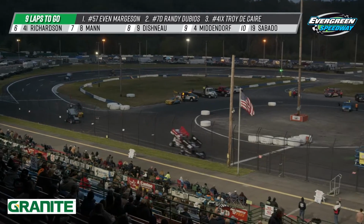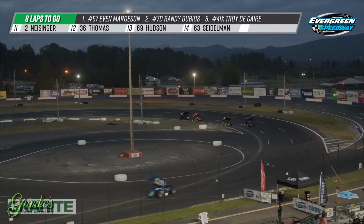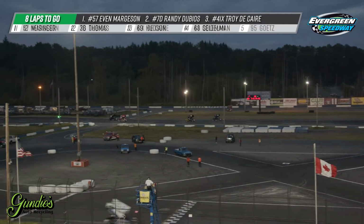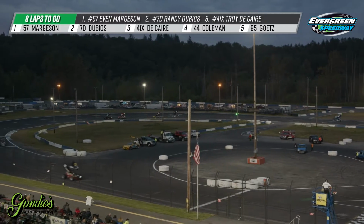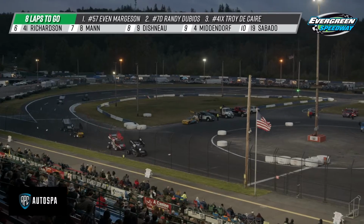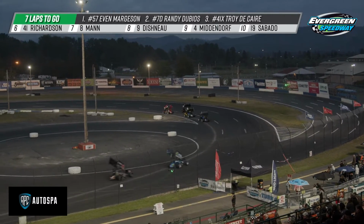And these are no slouches he's putting a lap down. We see Jay Dishnu in that red number 9 and the 4 of Mittendorf. Jay almost won the Rory Price Memorial a few years ago. He led for the first good portion of it until a mistake coming off of turn number 4 put him into the inside fence. So we'll see what Martinson's able to do with that 9 as they go side by side right in front of your leader. That is not what he wants to see.